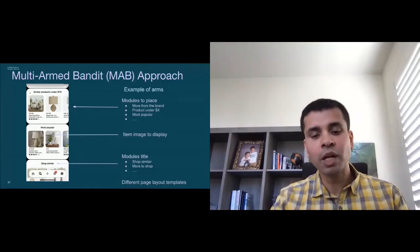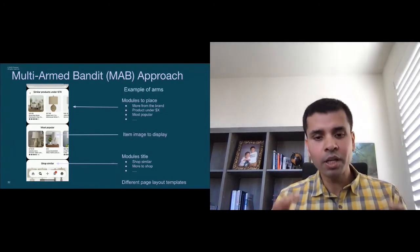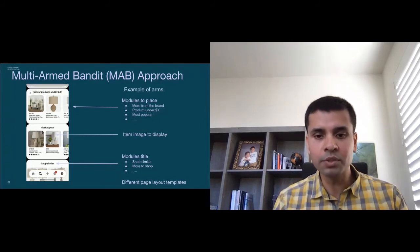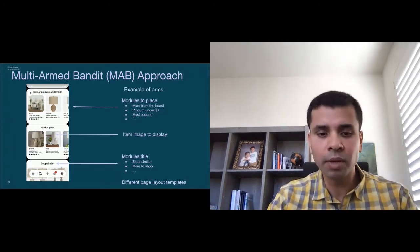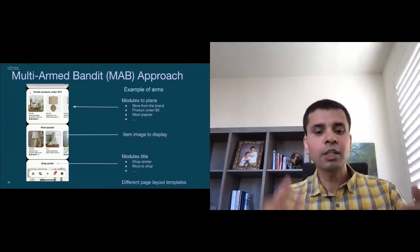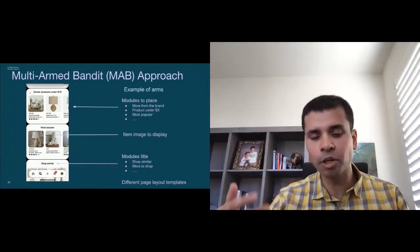For a given item, we have to select which image to display. So the images can be arms for us. Given a module, when you are trying to display it, which title to select? So the module title can be an arm. And different page layout templates are another type of arm. So this is a rather simplistic view. In practice, you might like to have a combination of these as one arm. That will create a combinatorial number of arms, which is a challenge you need to handle.